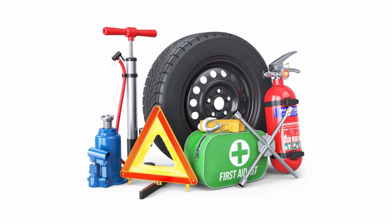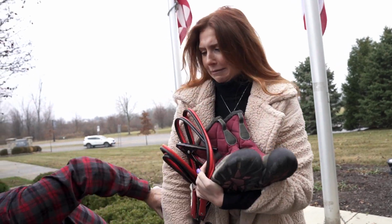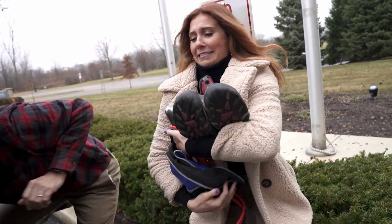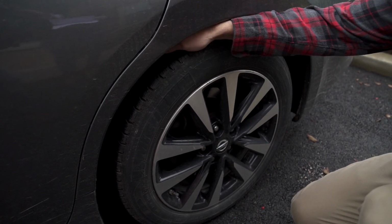Nobody likes getting stuck in the snow. If you do get caught, make sure you have an emergency kit with things like winter shoes, water, jumper cables, and a blanket. And check your tire tread so you don't get caught in a sticky situation.